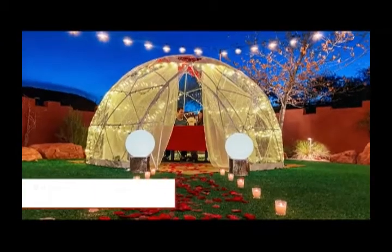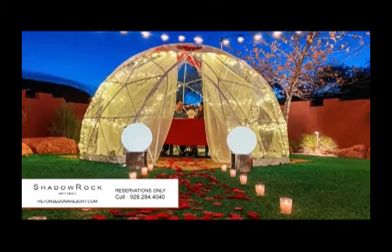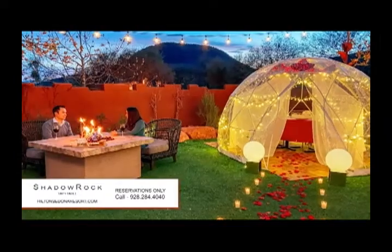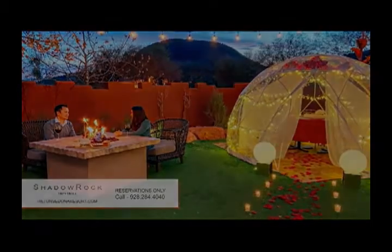Shadow Rock Tap and Table is now offering Sedona's first Igloo Dining Experience Under the Stars. It's the perfect socially distanced and entertaining night out. For info and reservations, call the number on your screen. This is not to be missed.